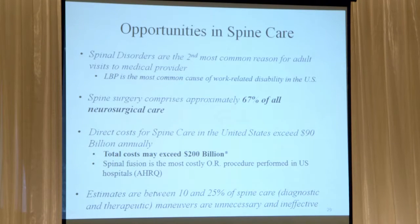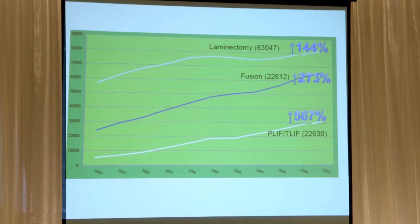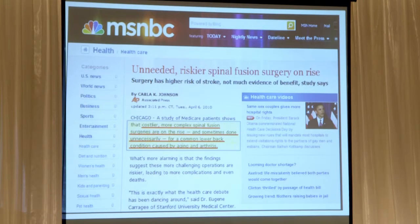So in any event, if you are willing to accept some estimates by the IOM and others that between 10 and 25% of spine care, and that's both diagnostic and therapeutic, are unnecessary and ineffective, this represents an astounding opportunity for us, if we can define those subpopulations of patients who are and who are not achieving benefit with our therapies. These conditions tend to be incredibly disabling compared to other things.